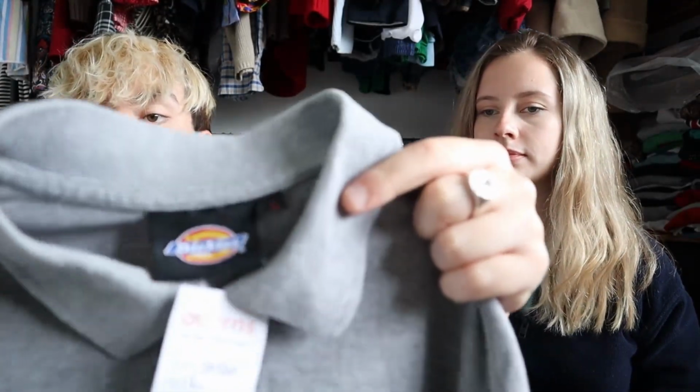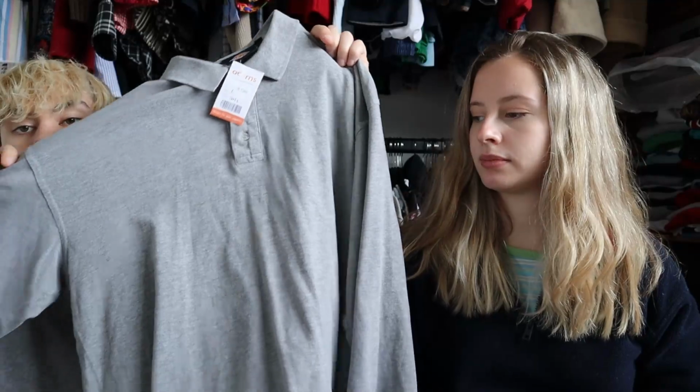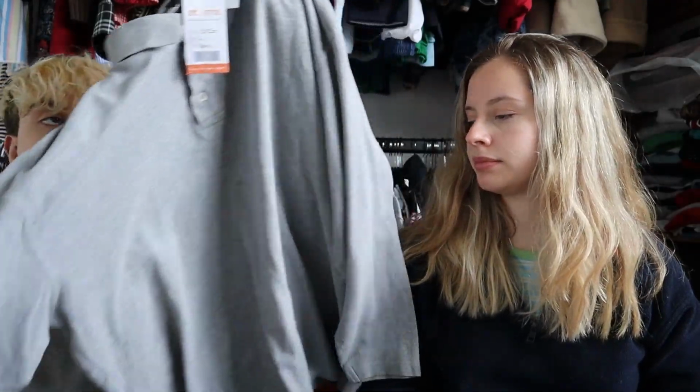Next thing that we picked up was this Dickies long sleeve polo. There you go, you can see. Anytime we see Dickies we pretty much pick it up every single time. This one is in large, and we did pay £3.50. Dickies sells really well for us, so we should probably get about £20 for it.